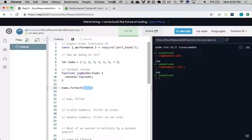And so in here, how do I pass that function in? Yeah, I just give it the variable. That variable log number is actually a reference to how to do this. So all I'm saying now is for each number, give the current value, the current index, and the array to log number. And log number says, hey, I don't care about that second and third argument. I'm just going to take in that first one. I'm going to call it num, and then I'm going to log it out.